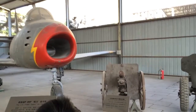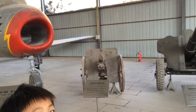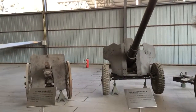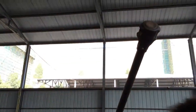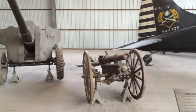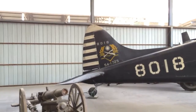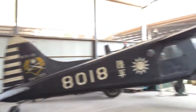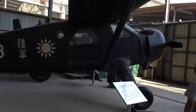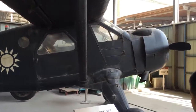Japanese Type 1917 75mm mountain gun. Chinese Type 1956 85mm cannon. Chinese Type 1924 75mm mountain gun. Canadian U-6A Beaver versatile aircraft.